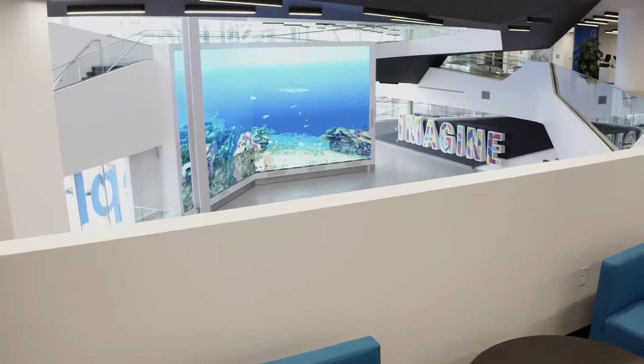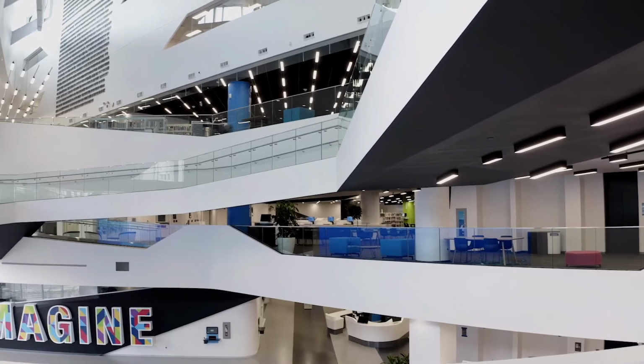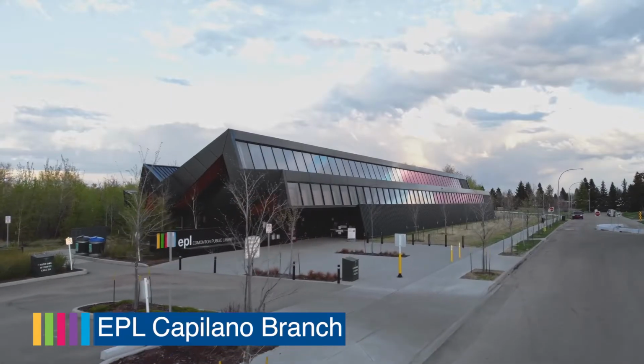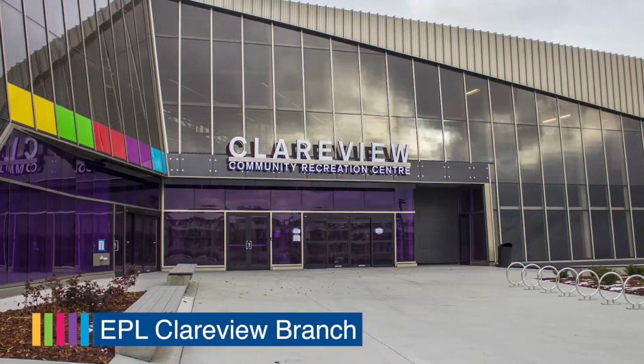We believe that this project is a model example of renovations that balance innovation, service excellence, and sustainability in its design and construction. Our Milner Library is one of 9 LEED certified libraries we've built in the last 13 years, and it's our goal to continue on our green path and seek LEED certification for all new library builds.